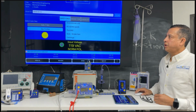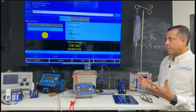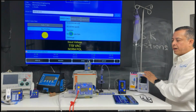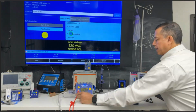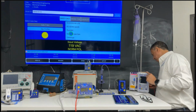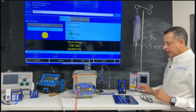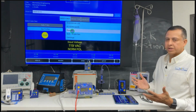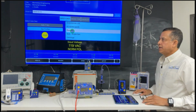The next thing you want to do is select the test you want to run. We're going to do a quick test. Let's say on this Plum 360 pump, I've connected the IV pump to the analyzer. We're going to connect the test lead cable to the back of the device as well. I'm going to highlight the test I want to run, the Plum 360, just for the sake of this test, and I'm going to hit start.